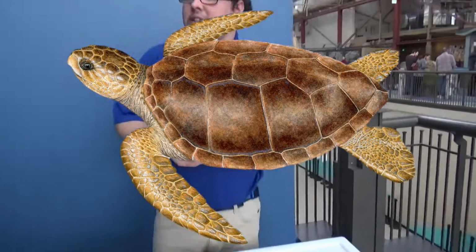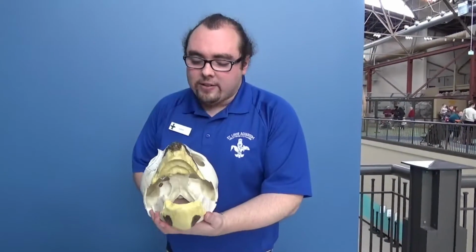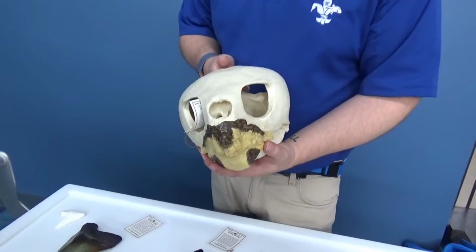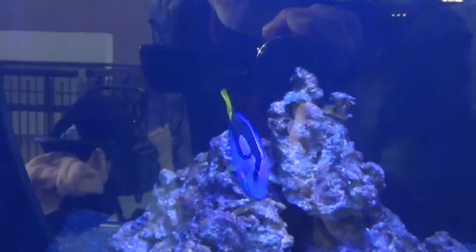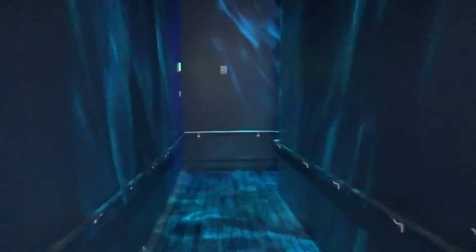This guy is a loggerhead sea turtle. So it's one of the largest sea turtle species we have on planet Earth. Really beautiful, graceful species. It is endangered, so we're working on protecting them. But they have this really strong jaw here, really sharp beak that all turtles have. But these guys eat some of the softest things in the ocean. These guys eat jellyfish. Little fish tanks along the wall that you can look at. There's a dory, blue tang, I think it's called. Very pretty. We're still on the second floor, and now we're going to go down to Shark Canyon. The hallway looks like you're going underwater.